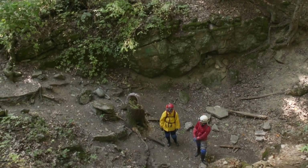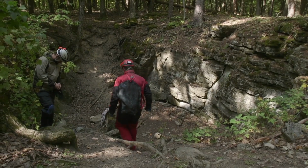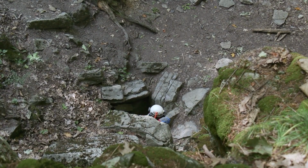We arrive at Clarksville Preserve and make our way to the cave entrance. We meet up with veteran cave explorer Tom Engel, who tells us a little bit about the formation of Clarksville Cave. My name's Tom Engel. I have been caving officially for almost 51 years. I first came here in '69. It was a lot of fun.